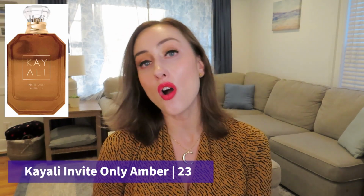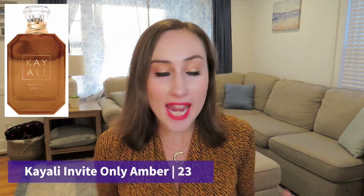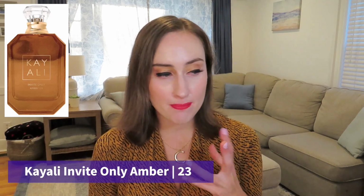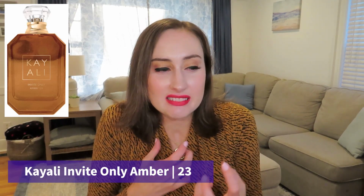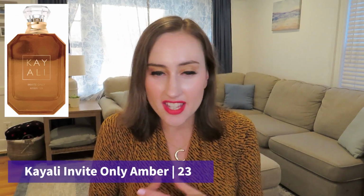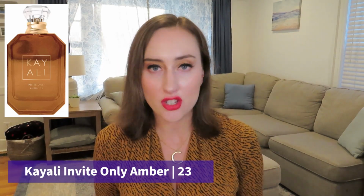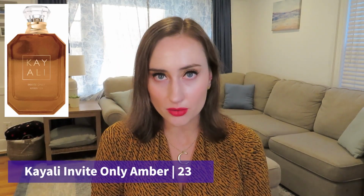And this was just awful for me. I smelled it out of the bottle and hated it. I put it on my skin anyway, hated it. It's just like a spicy, floral, nasty, I think it's sandalwood or something that really gets to me. Something about it just made me feel nauseous wearing it. I hate Invite Only Amber.